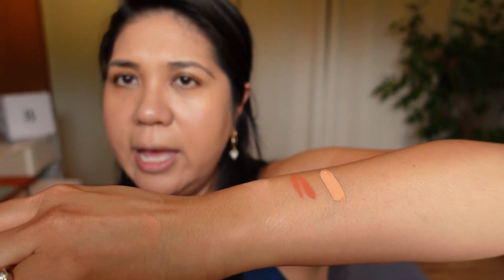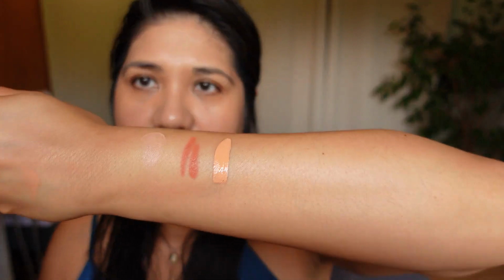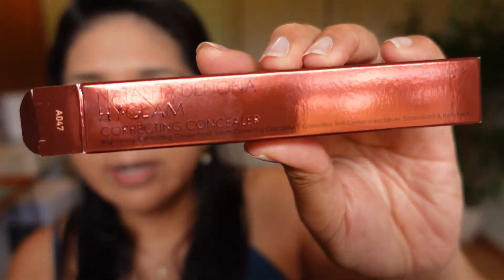I had tried the NARS corrector, and there's something about that corrector that I don't like. I think what it is is that it wasn't emollient enough. People either love or hate the NARS concealer, and I actually have it. It's one of those OG products, and when I tried that corrector from NARS, it was very dry and it didn't move. And the last thing I need under my eyes, which are aging, is something that's dry. And this is what the packaging looks like. Natasha Denona High Glam corrector.